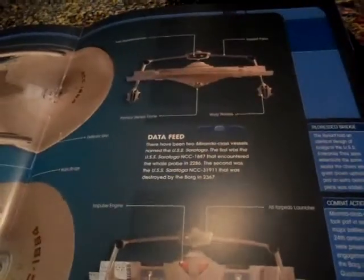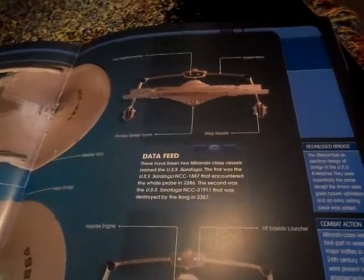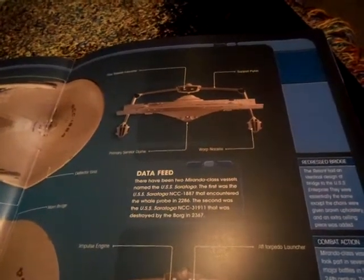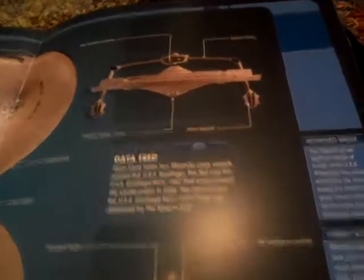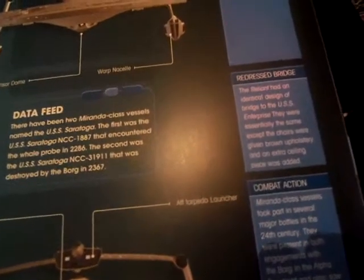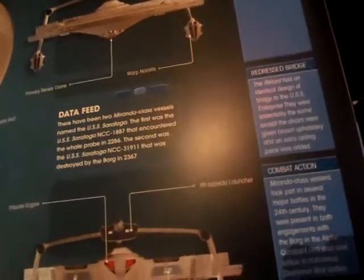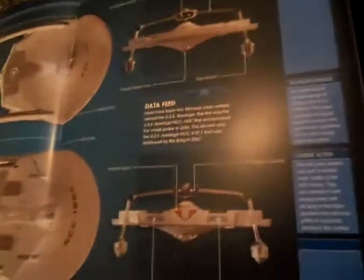There have actually been 2 Miranda class vessels named the U.S.S. Saratoga. The first was NCC-1867, which first encountered the whale probe in 2286, basically Star Trek IV, The Voyage Home. And the U.S.S. Saratoga, NCC-31911, was destroyed by the Borg in 2367. I hope we get around to the U.S.S. Saratoga, because that would be amazing.